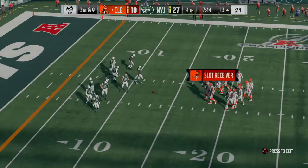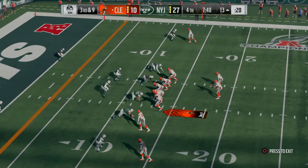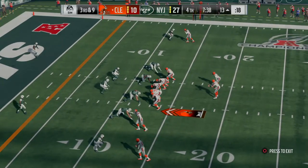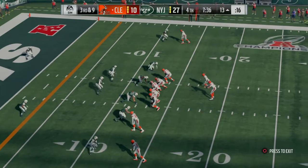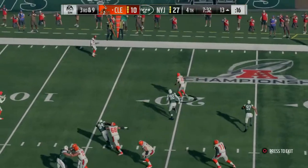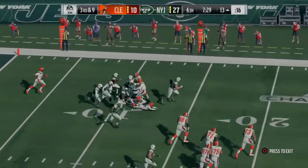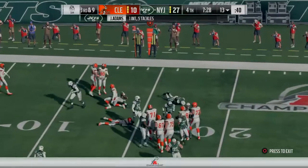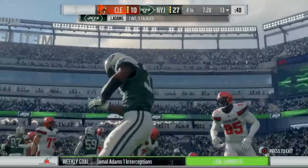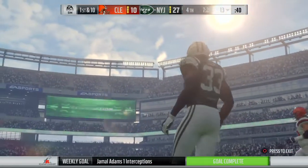And the offense now will try to regroup after the sack on second down. All right, here we go. Green, 39. Green, 39. To throw on third down, Wilkins. And he's going to be intercepted a third time. Picked off by Jamal Adams. And he'll go down inside the 15 at his own 13-yard line.